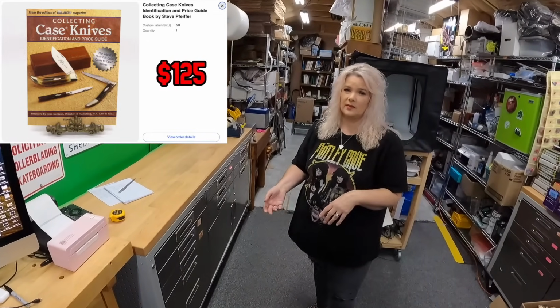Like, look, a book about knives. Yeah, case knives. That's very niche. If something's very niche, a lot of times that can be big money. So that one sold for $125. We only paid a couple of bucks for that thing.